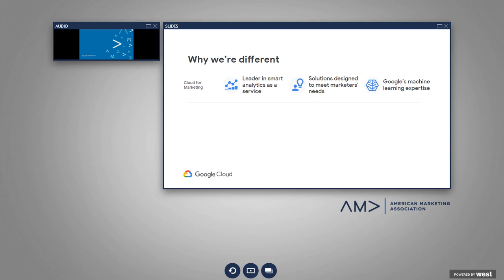And while we're on the topic of ML and AI, Google is a leader in this space with technology that's truly different than any other in the market. We have over 7,500 projects powered by AI, including Google's consumer products like Search, Maps, Assistant, and more. On Google Cloud, we've embedded AI and ML in our core solutions to make AI accessible and enable transformative experiences.